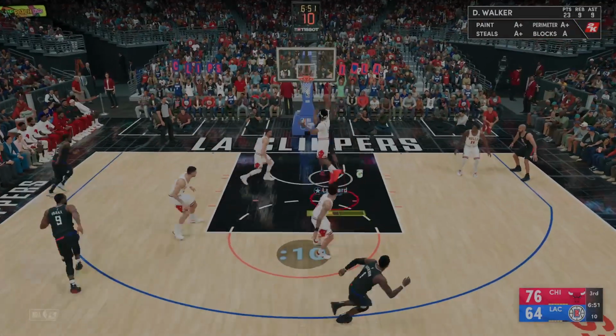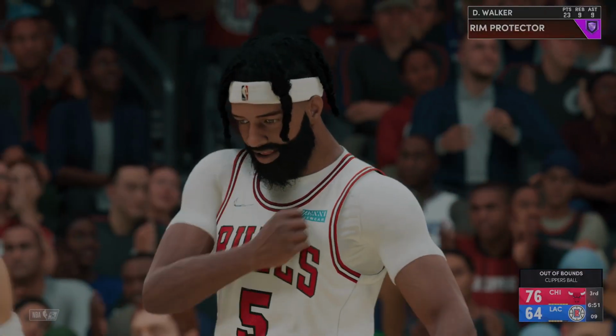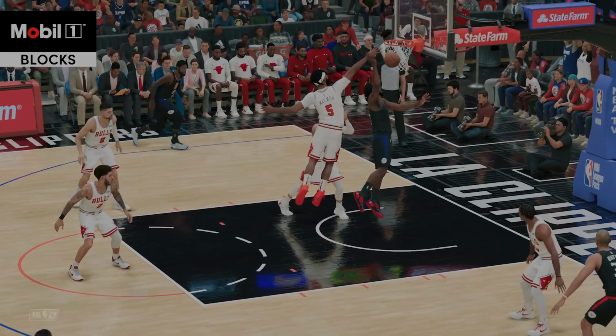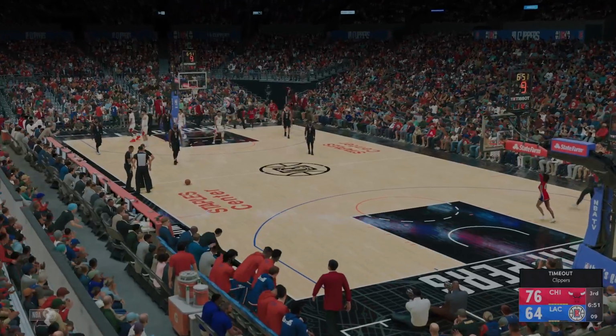To the paint. Here's Leonard. And that one goes out of bounds. Last touch by Walker. We have got to see that sensational block again. Yeah, quick thinking pays off big. What a block. And the Clippers call time here.